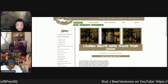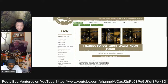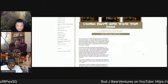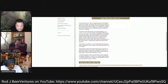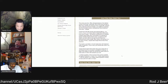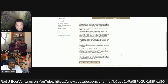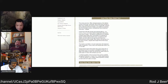Well, Rod, tell us about it. Does it come in Utopias, or is it just the regular bottles? Well, no, they're aging a Worldwide Stout in Utopia-type barrels, what they use for the Sam Adams Utopia. They came out with it so you can get a Worldwide Stout in a 4-pack or whatever. A lot of people want to taste it because if you get a straight Utopia, most places you're looking at 180 to 220, depending on where you're at. I saw Utopia one time in my life, and it was like 220.